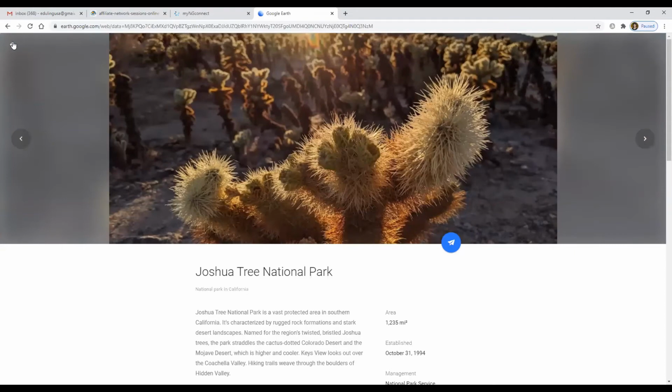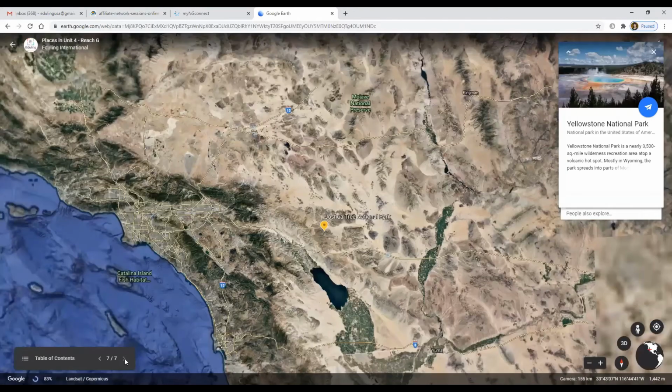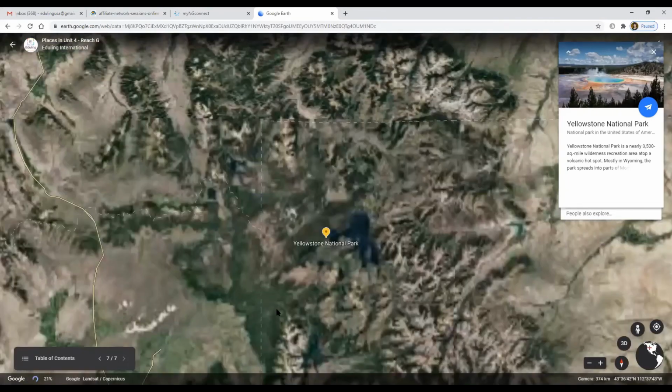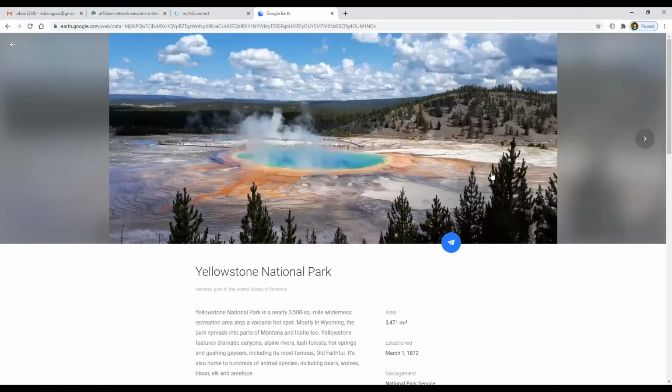Okay, so finally we're gonna go to Yellowstone National Park. And you can see that it is not too far from Nevada. It is in the state of Wyoming. And there are a lot of mountains there. So let me show you, I haven't been here. I hear that it is really beautiful, but I haven't been there.